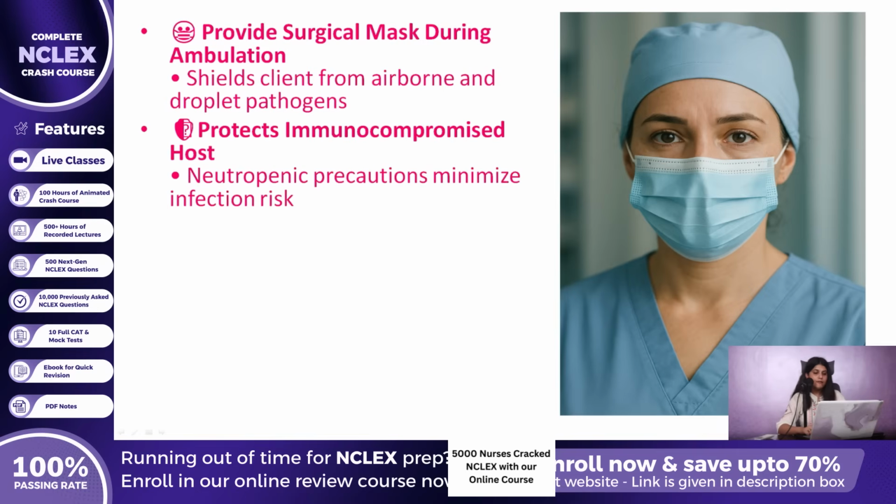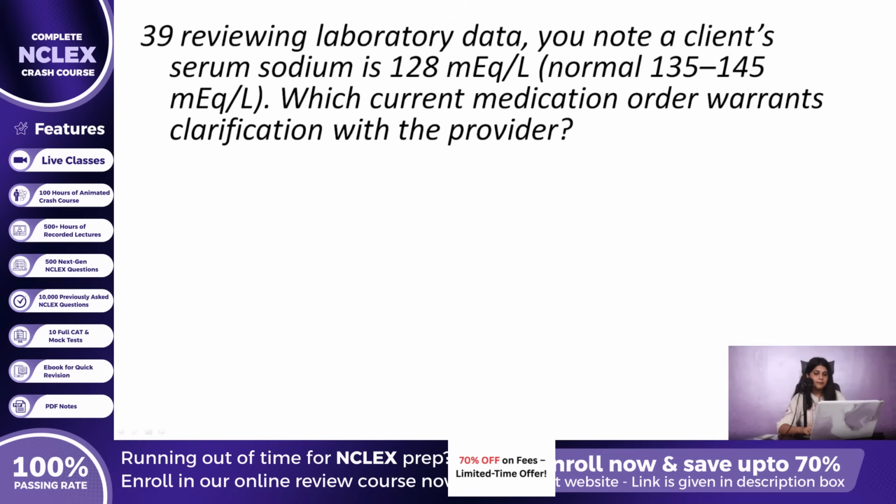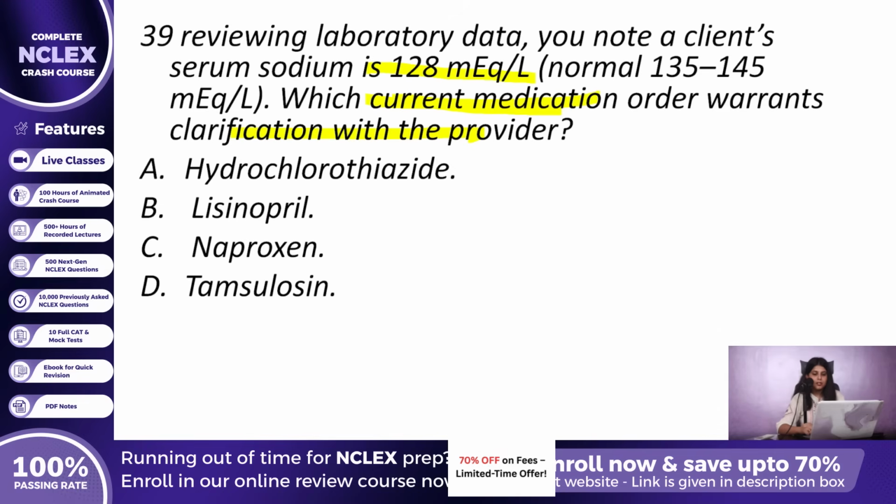Question 39. Finally, reviewing laboratory data, you note a client's serum sodium is 128 milliequivalents per liter. Normal is 135 to 145 milliequivalents per liter. Which current medication order warrants clarification with the provider? Here are your options. A. Hydrochlorothiazide. B. Lisinopril. C. Naproxen. D. Tamsulosin. The correct answer is A.